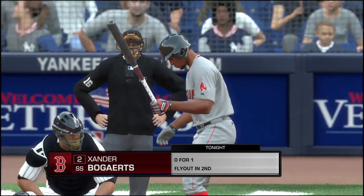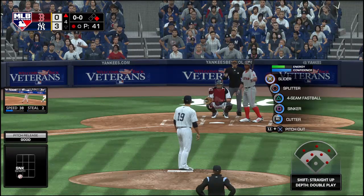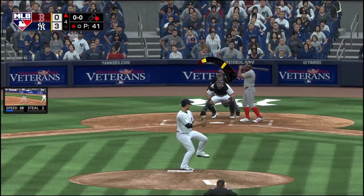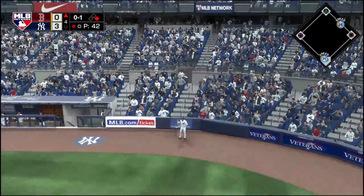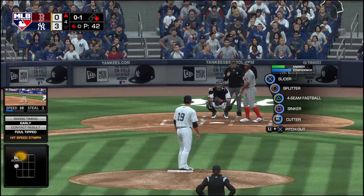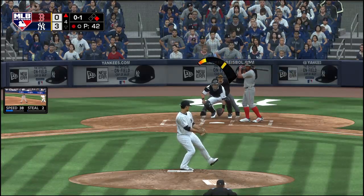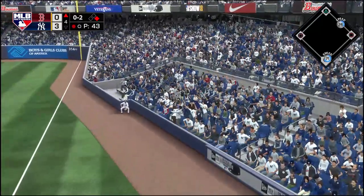At the plate, Xander Bogaerts. So far 0 for 1 with a flyout. First offering on its way. Very weakly on the ground. Moreland, a runner at first with 1 gone in the inning. Behind 0-2 now.